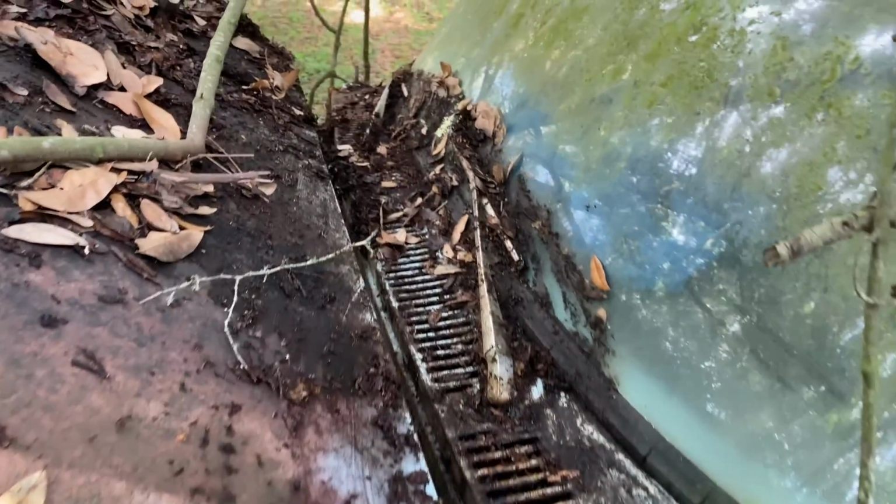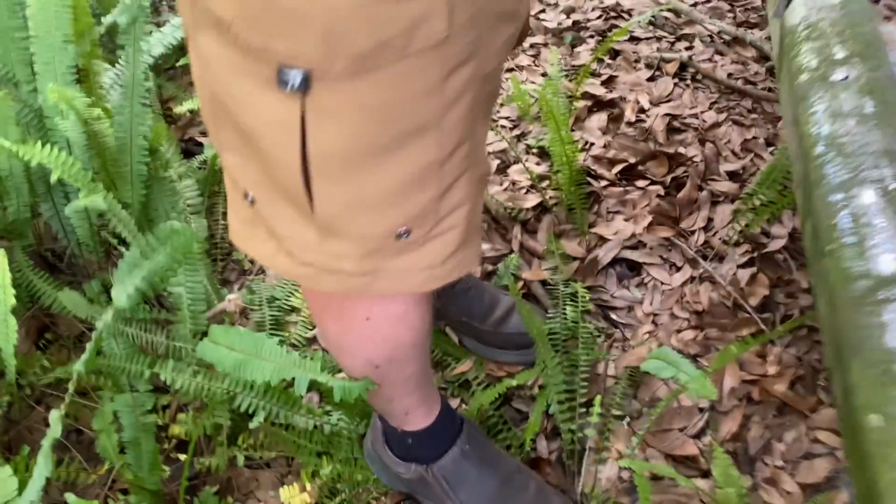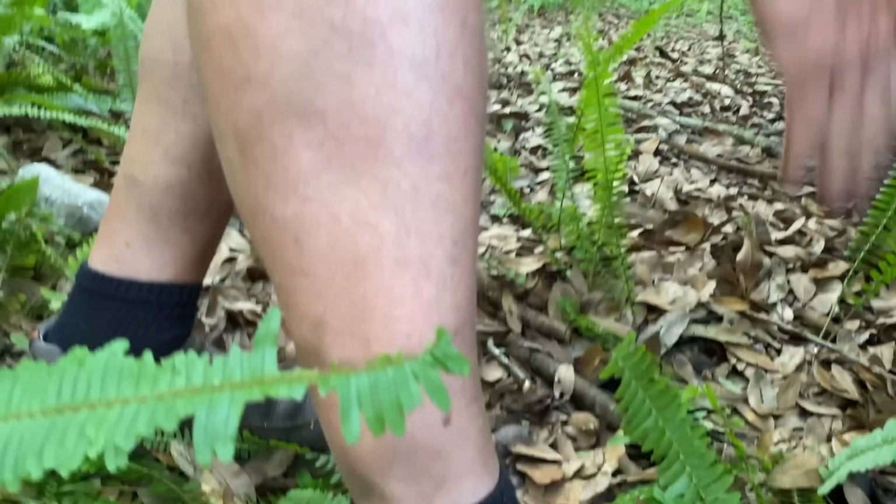Mosquitoes chew. Shorts. Yeah, they're all over you, man. Florida swamp.